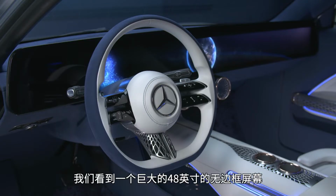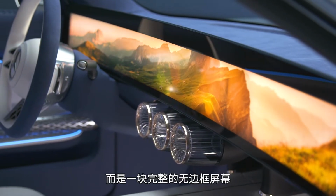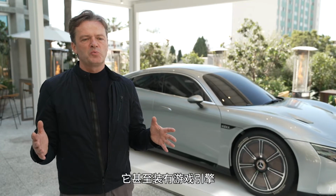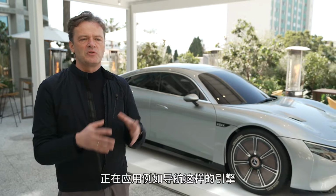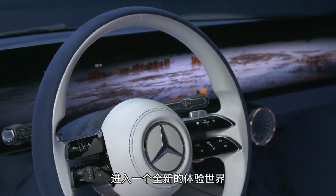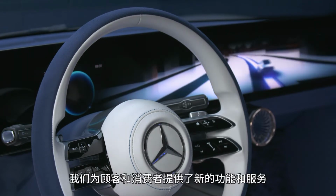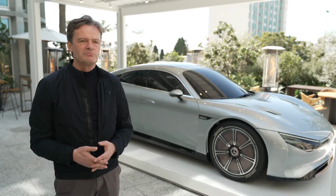So we see a huge screen here, a 48-inch seamless screen. It's not pieces of screens, it's one seamless screen from pillar to pillar, even loaded with a game engine, which we know from the gaming industry, which is now implemented, for example, here in navigation, which will lead to a whole new experience world of a driver and a consumer in the future. So a new feature and service to our customers and consumers via this technology.